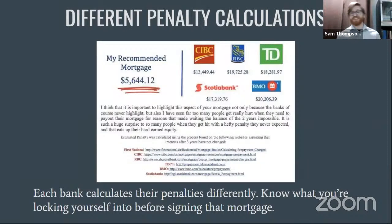Penalty calculations. This one is really, really big. We all know that life happens, and sometimes the only option available will be breaking your mortgage, whether it's from a separation, job loss, or anything that requires you to break your mortgage early, out of term. We don't want you to get stuck with a massive penalty that is just going to hurt you further. So we like to find lenders that offer much softer penalty calculations, around the range of $5,000. We don't want you to sign unnecessarily with TD and get stuck with an $18,000 penalty just because you have to break your mortgage early.